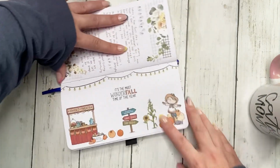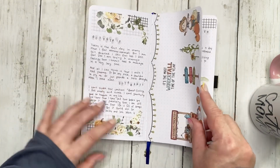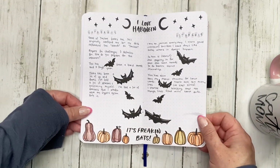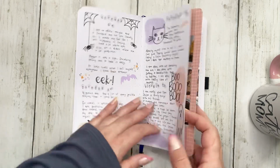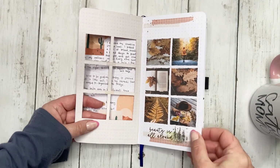This page right here is stickers from JoJo Apple Prints. I thought that was just super cute. But yes, I love how this turned out. I think this has been a really good way for me to be creative and for me to get some journaling in.